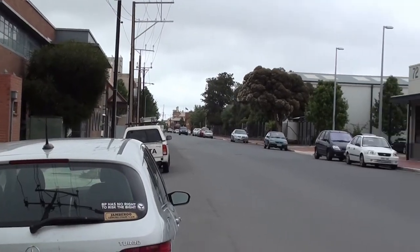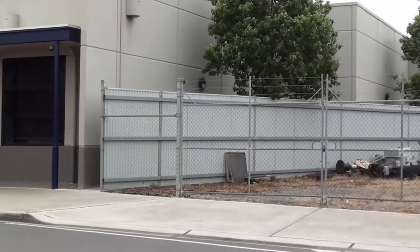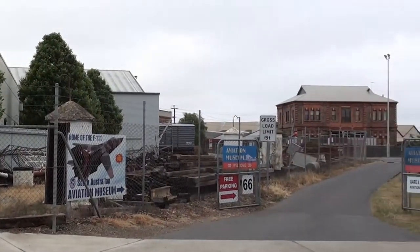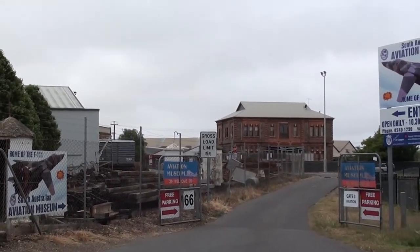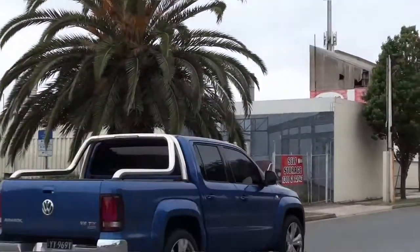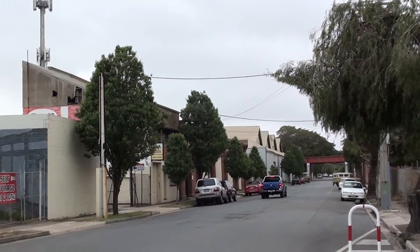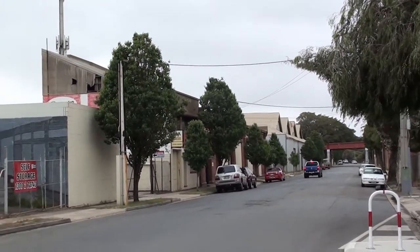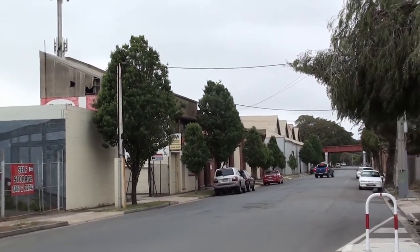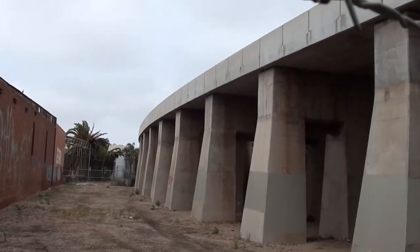Modern Port Adelaide, the back of what was the Port Dock Marshalling Yards, and that one. Nice building, and looking towards the railway viaduct, which was built in 1910. The viaduct by Port Road.